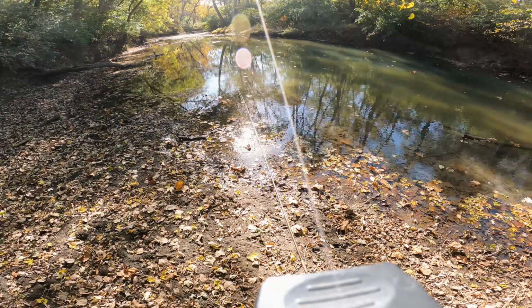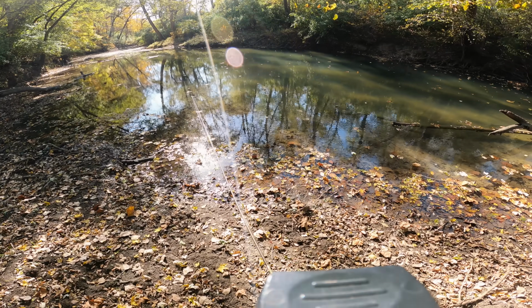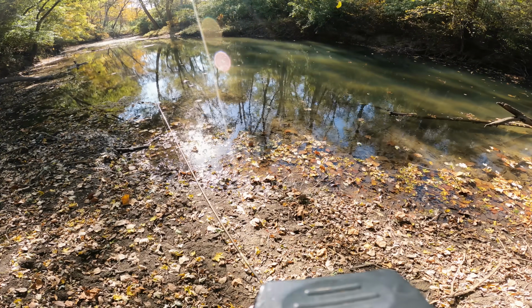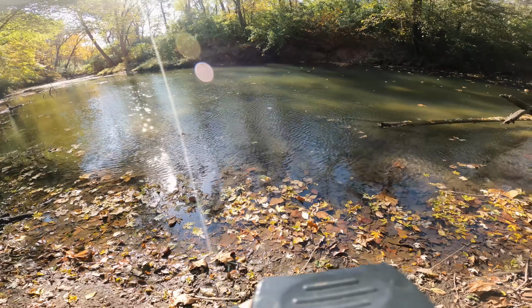Oh my gosh, you guys. I thought I was looking at a bunch of sticks on the bottom of the creek. There are literally hundreds, if not thousands of fish right in front of me, just stuck to the bottom. No way. All right, let's try to catch one.